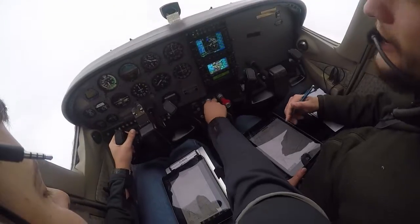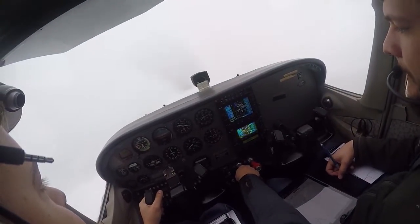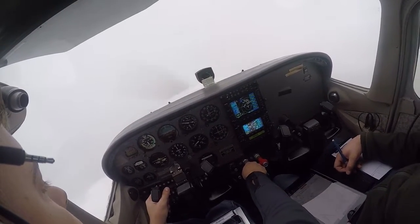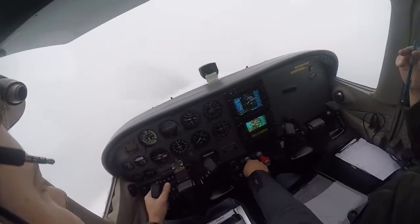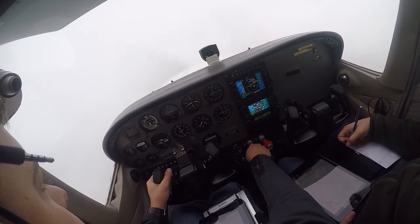Relay, maybe? I don't know. Relay. Money's on Relay. Actually had the ground there for a second. It kind of breaks out every once in a while. It's not as bad as it looks. Yeah.